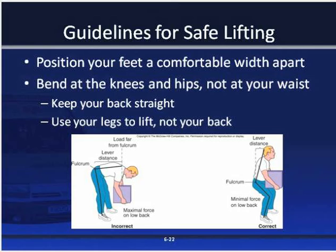Well, that's another short lecture. Again, this is lifting and moving a patient.